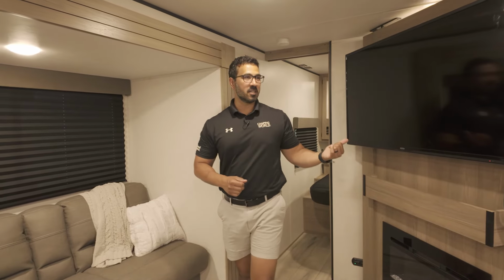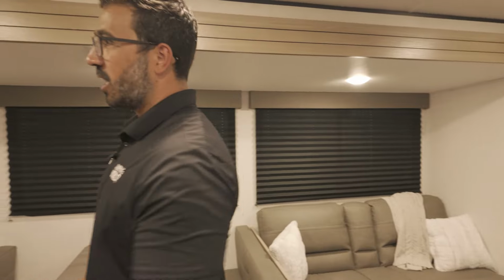So 50-inch TV, solid surface countertops, 16 cubic foot fridge. You're getting a 40 by 30-inch shower, elongated porcelain bowl, and a king bed, all at an extremely affordable price. Folks, if this isn't a contender for best family RV of 2025, I don't know what is.